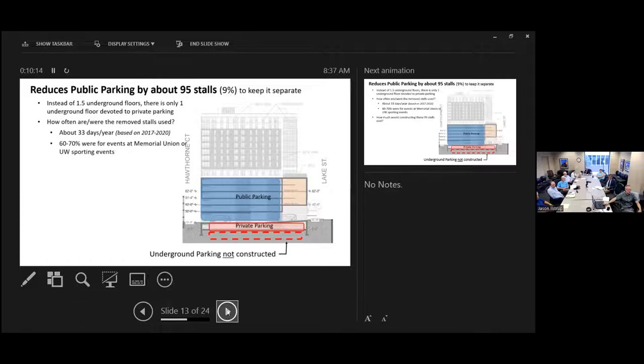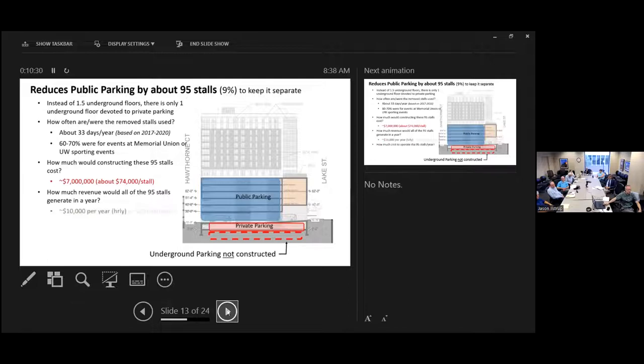Okay. Next slide. How much would constructing these 95 stalls cost? $7 million. Yeah, $74,000 a stall. How much revenue would all of the 95 stalls generate in a year? About $10,000 a year. So you can see that there's a high cost and not a lot of revenue generation from them.